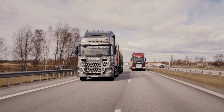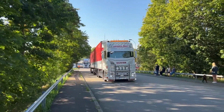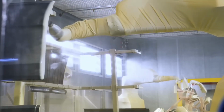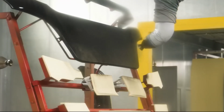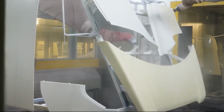A Scania truck isn't just a workhorse, it's a statement, whether it's hauling cargo for a big logistics company or built to match a passionate owner's vision. The paint job plays a huge role in making it stand out. Scania's high-tech paint booths make sure every truck gets a flawless, long-lasting finish. The paint doesn't just look extremely good, it protects the truck from harsh weather, road debris, and UV rays, keeping it in top shape for years.